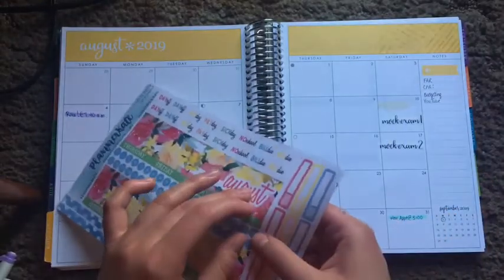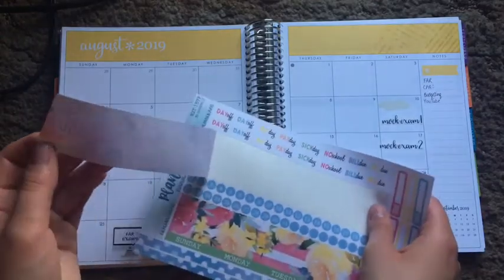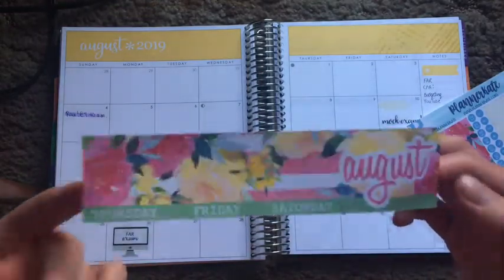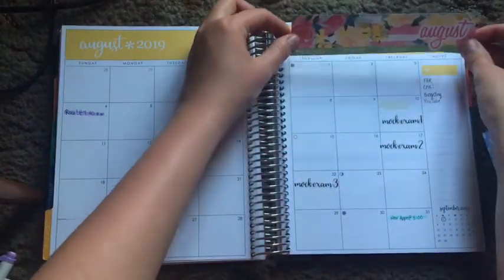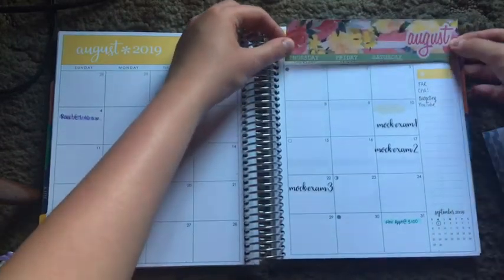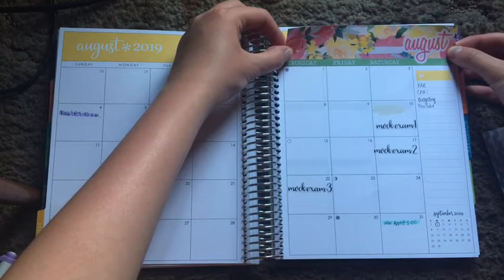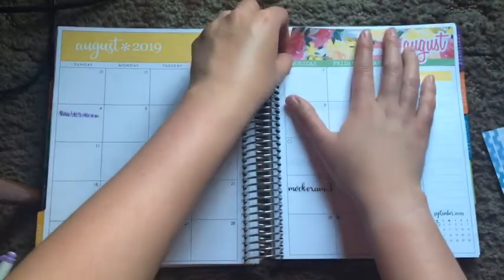I don't buy these stickers all the time because that I can't do, but overall it's so worth it. So I just grabbed this one first because it's the one that has the month name on it. And I'm gonna go ahead and put that one down. This I have to be careful with because I'm not good at putting down stickers. I'm very much an amateur at it. And I don't want to mess up by having to put it down more than once.